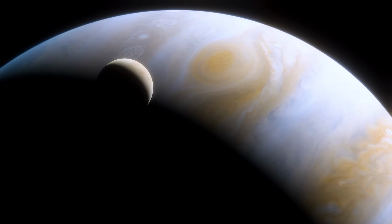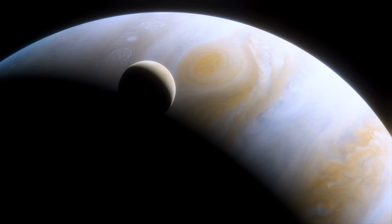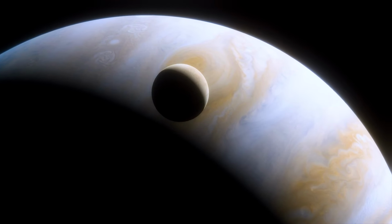Europa is a leading contender in the search for extraterrestrial life, and its combination of water, chemical ingredients, and energy sources makes it one of the most promising places in our solar system.